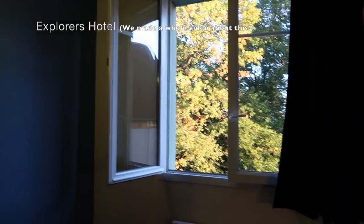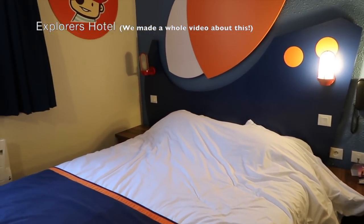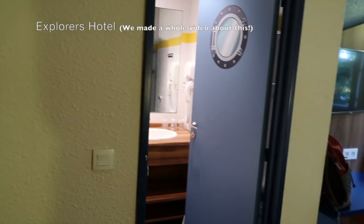Something about staying near Disneyland Paris. You guys ask us, where should we stay if we don't want to stay on Disney property? Do you have advice for us? Well, of course we do have advice for you guys. First of all, most of the hotels nearby Disneyland Paris are okay. The cheaper ones have less service, and the more expensive ones have better service and better rooms. But that's true of all hotels: the more you pay, most likely you get more for your money.